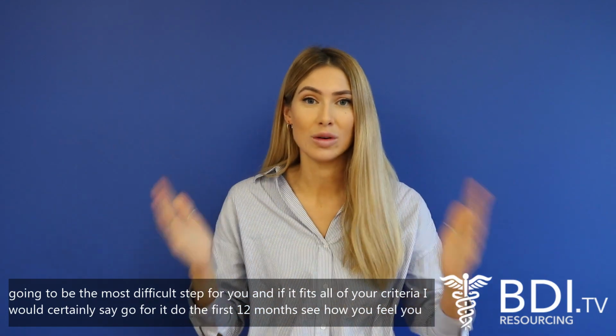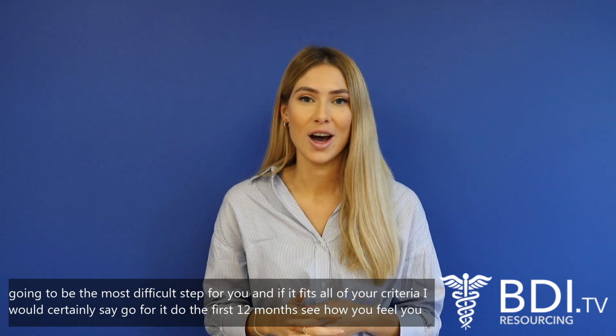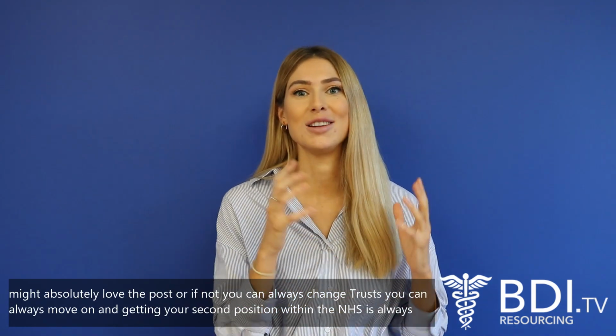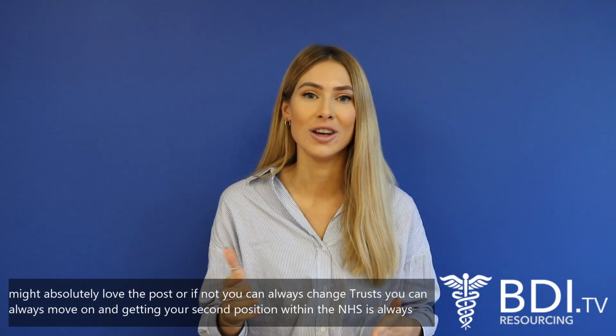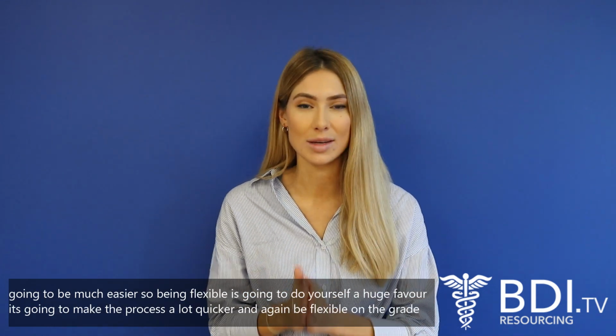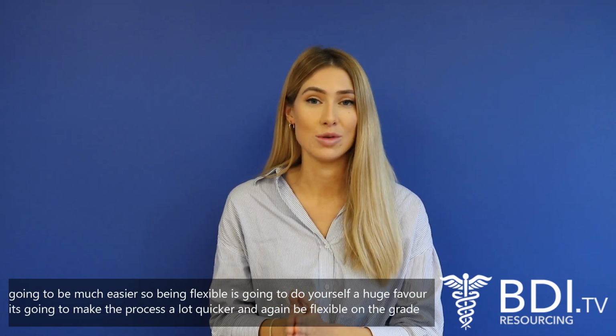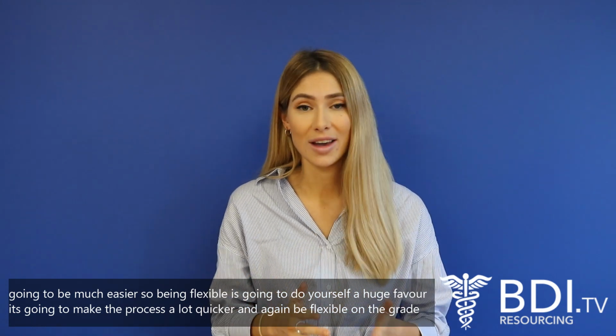And if it fits all of your other criteria, I would certainly say go for it. Do the first 12 months, see how you feel. You might absolutely love the post, or if not, you can always change trust, you can always move on. And getting your second position within the NHS is always going to be much easier. So being flexible is going to do yourself a huge favour. It's going to make the process a lot quicker.